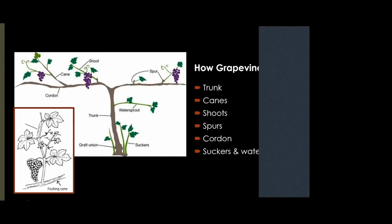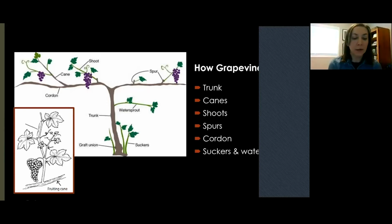In the spring, early on, new shoots will grow from buds that are along the canes or spurs, and sometimes even the trunks. Shoots will grow leaves and flowers, which then become your future fruit. You can have sucker growth or water sprouts down along the trunk, and those are something you will want to remove. Typically, when they're under 12 inches long, you just go and snip them off or pull them off if they're small enough.